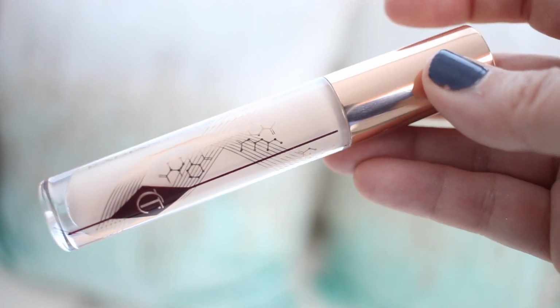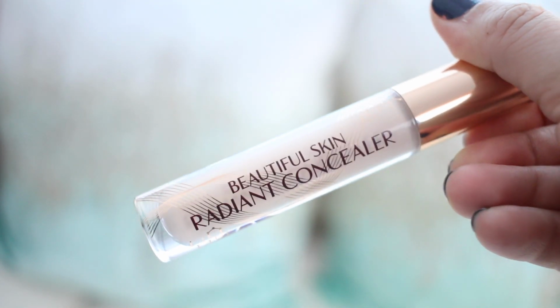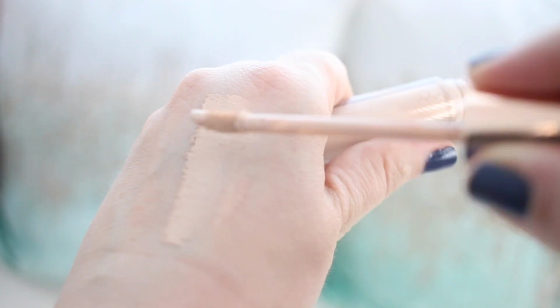The very first concealer is from Tilbury, and this is the Beautiful Skin Radiant Concealer. Really enjoying this one. I like applying just a little bit of the concealer. It blends in really nicely. I can definitely set it with very little powder and it just lasts throughout the day.